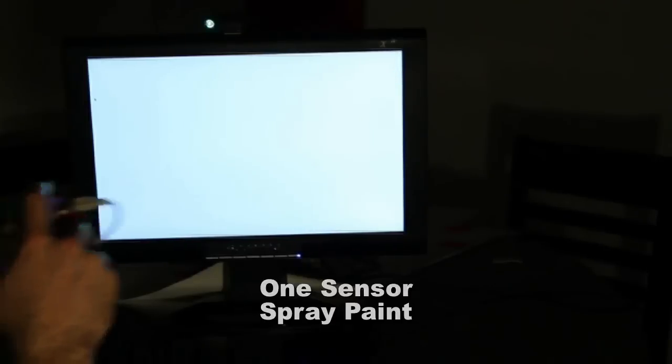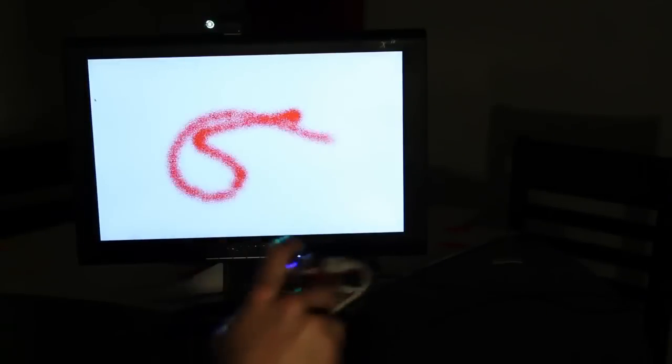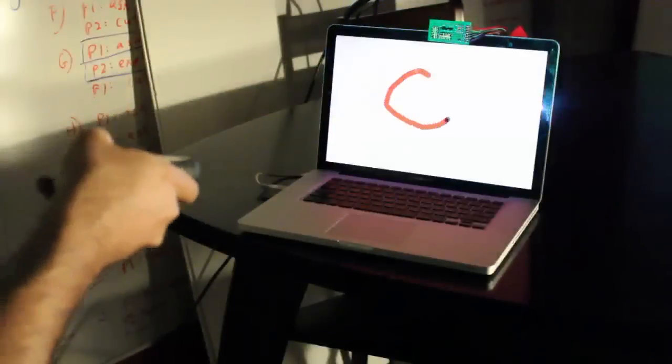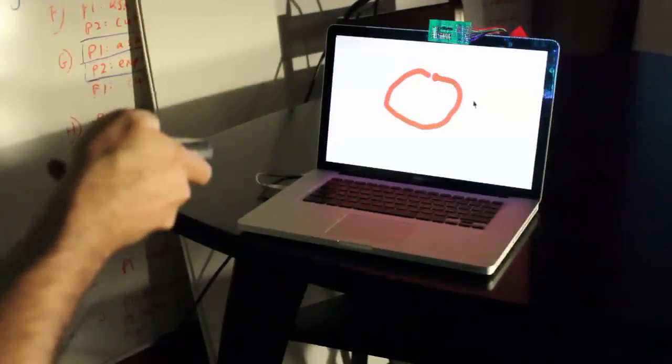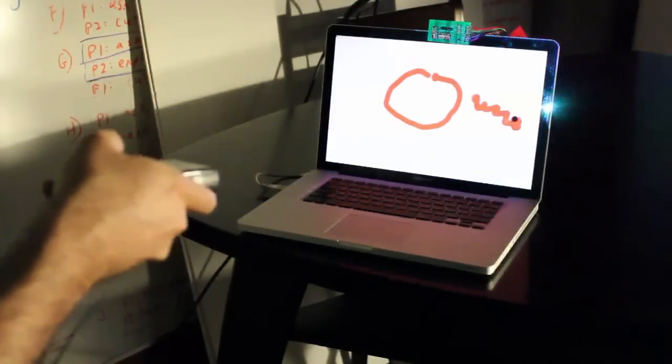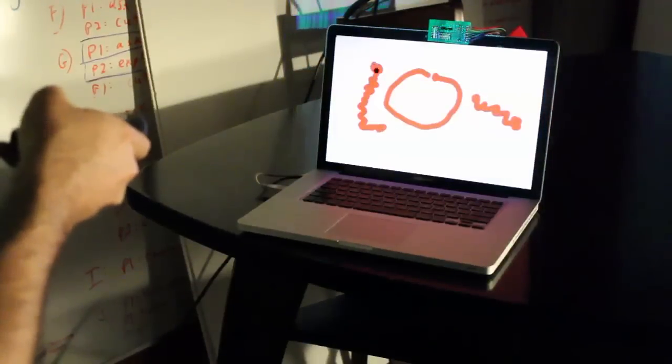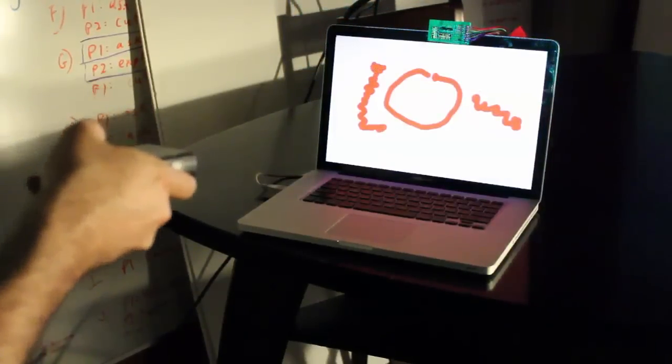We created a series of example applications to highlight the feasibility and potential of our approach. Here, we've attached a Lumitrack sensor to the top of a spray paint can, which can be translated in front of the display. A physical button controls the flow of paint. In this demo, the user manipulates the projector, much like a laser pointer, to control an on-screen cursor. Using buttons on the projector, the user can switch between draw and erase tools.